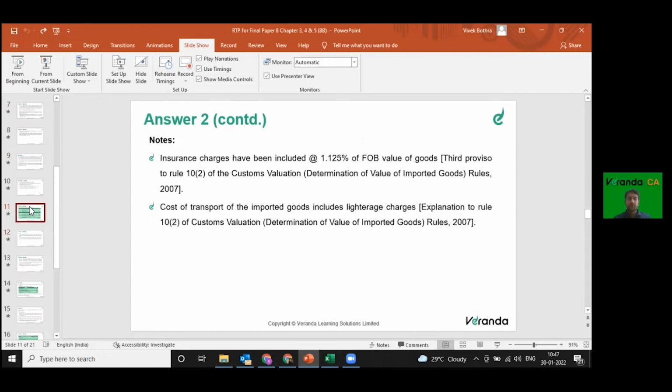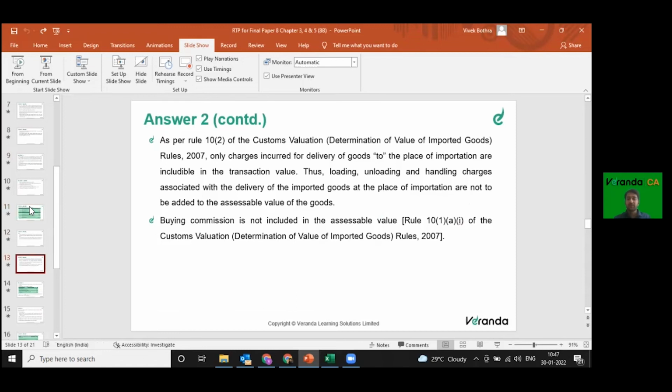Okay, so these are the notes. Buying commission is definitely, guys, do remember that notes are important. Just knowing that yes, we have done it and going ahead is not going to help. We need to say the why and what. It is, buying commission is between the lines. It is specifically not included in the assessable value of customs valuation.